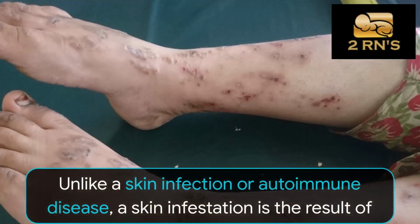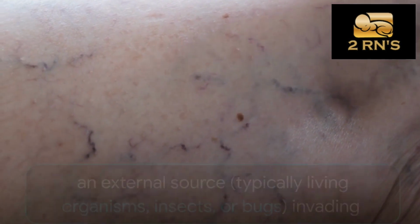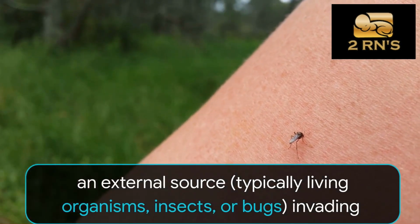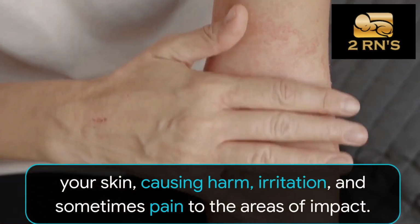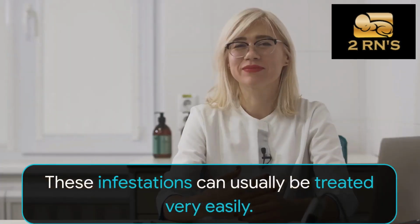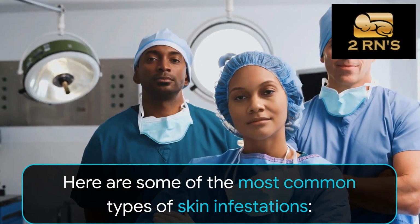What is a skin infestation? Unlike a skin infection or autoimmune disease, a skin infestation is the result of an external source, typically living organisms, insects, or bugs, invading your skin, causing harm, irritation, and sometimes pain to the areas of impact. These infestations can usually be treated very easily. Here are some of the most common types of skin infestations.